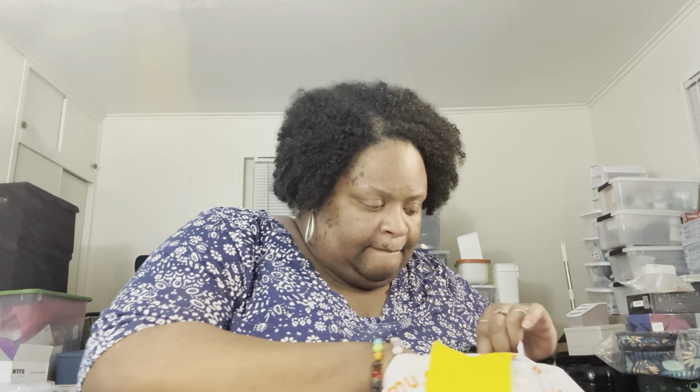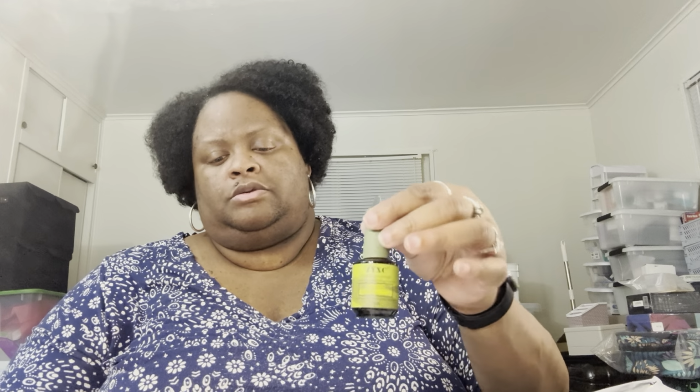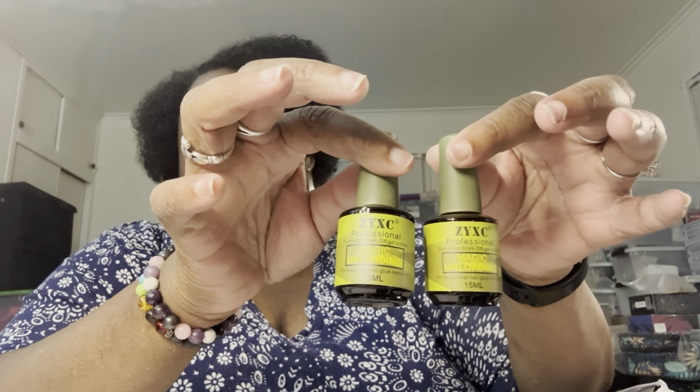And this is, let's see how much this costs. Okay, so I got two bottles. So I have another bottle in here somewhere. And I got that on a lightning deal as well. And it was $1.37. Because I do remember that was on a lightning deal that I got. Yeah, and here's the other one. So it was two of them that came together. And this removes the soak-off gel nail polish. And this was $1.37. Right now, they're $2.17 a piece.